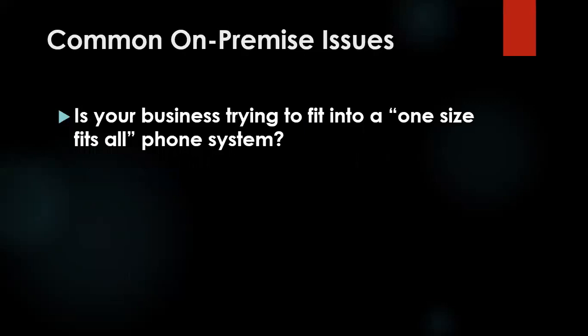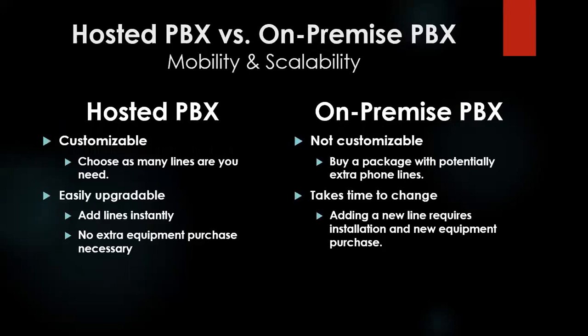So another major concern that businesses have is scalability. For your on-premise system, did you have to purchase a phone system with a package that had a set number of lines and features that you find maybe you don't really use? So you're paying for these extra things that you don't actually need. That's a really nice part about a hosted PBX system, is that it's customizable. You can choose as many lines as you need, and it's quick and easy to add a line or drop a line. You can do it instantly, and it's no extra equipment purchase necessary. Maybe you need a new line today and you don't have time to wait for that hard phone. You can set it up with a soft phone immediately.